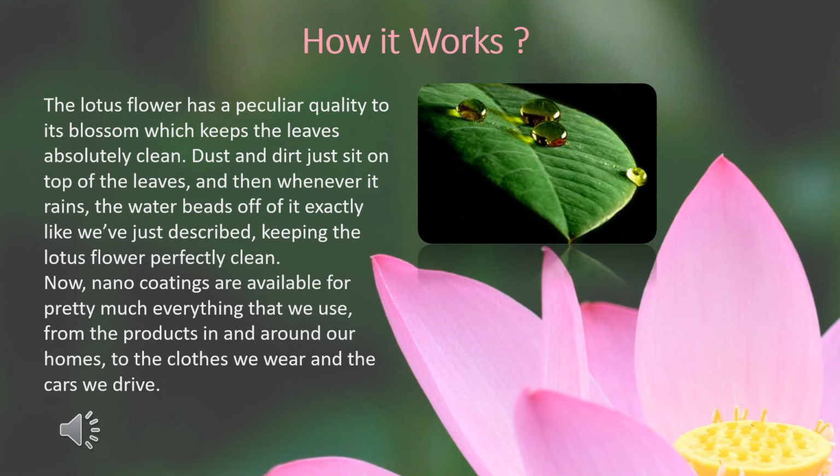Now, nano-coatings are available for pretty much everything that we use, from the products in and around our homes, to the clothes we wear and the cars we drive.